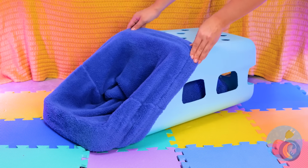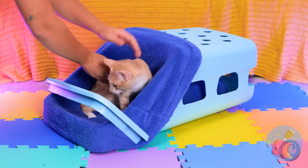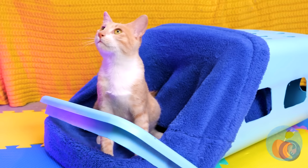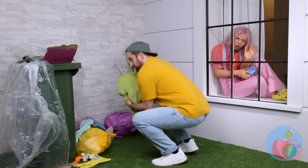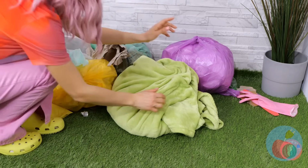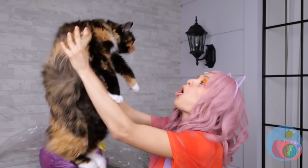Oh, did Bigfoot lose a croc? Even better, it's your new cat bed. Oh, there's nothing sadder than a cat person without a cat. Luckily, it looks like that's about to change. Oh, it's a kitty, and she's so fluffy.